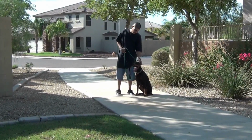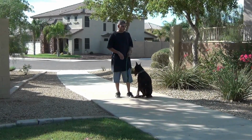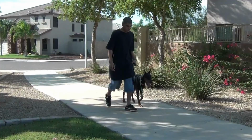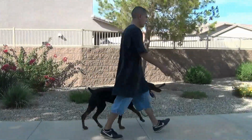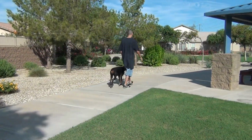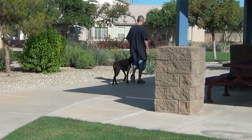First, the handler has the dog in the sit position. No tension on the leash. Dog knows the words. Candy, pull. Waits for the handler's next command for the heel. Walks beside him. Plenty of slack in the leash. She's not trying to pull the handler around. Stays right beside the handler's side.